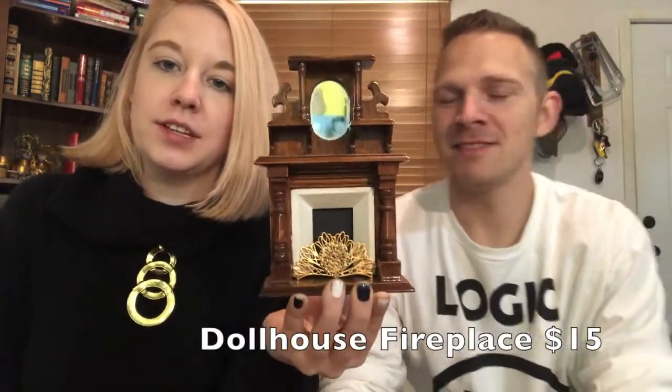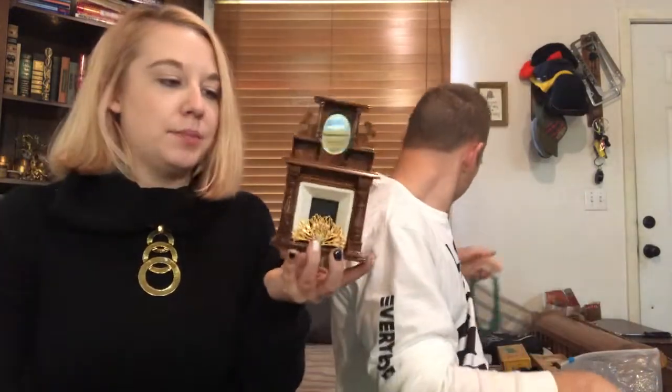I sold this little miniature fireplace for $15 that I got from an estate sale that had like a lot. Oh, look, you can see into our kitchen. The mirror works. That's a bonus. Got it at an estate sale, probably a dollar.